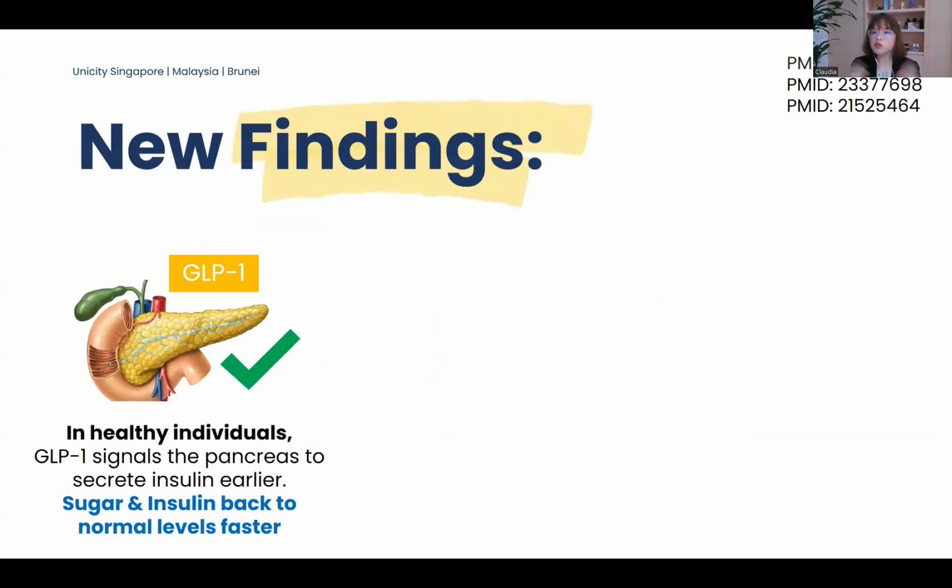Okay, so new findings report that in healthy individuals, our GLP-1 signals the pancreas to release insulin quicker. Just now we see, right, even before your food goes into your system, immediately your GLP-1 will signal already. Like I said before, GLP-1 is this worker that will quickly call the manager, which is insulin, to come out if there's any problem. Hey, we have food, so let's come out faster. Faster doesn't mean you stress it more. Faster means you have a more efficient way of processing sugar in your blood.